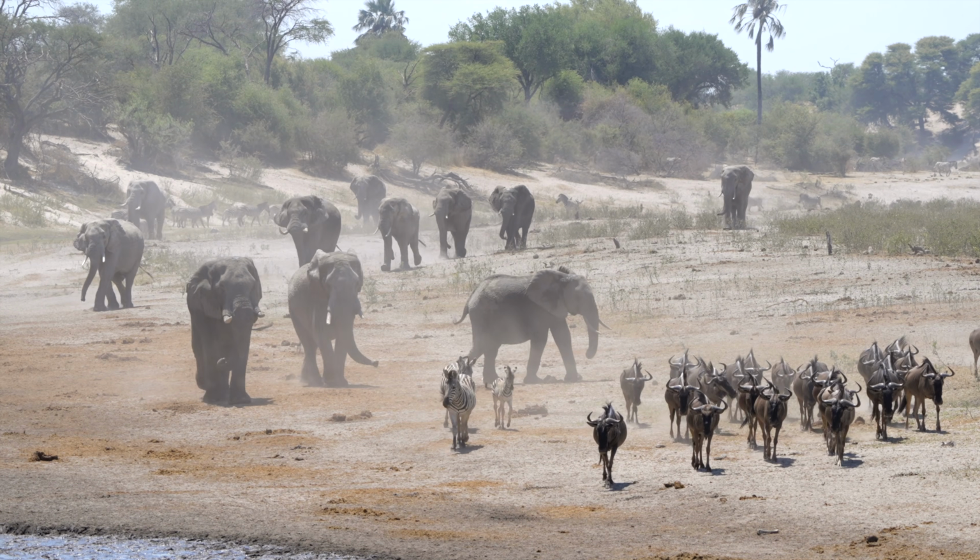One of the things you might be wondering is why I'm shooting in the harshest light of the day. Whoa, there is a huge herd of bull elephants heading this way right now.